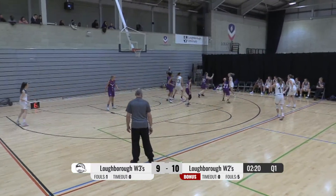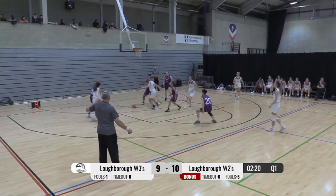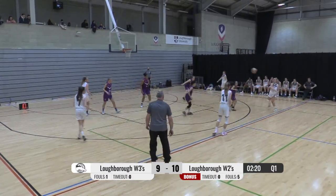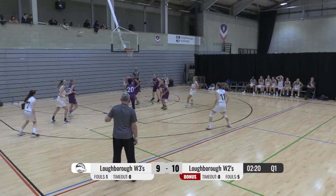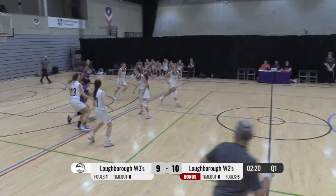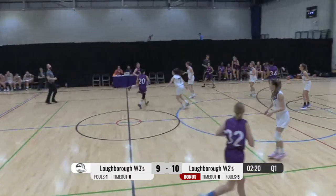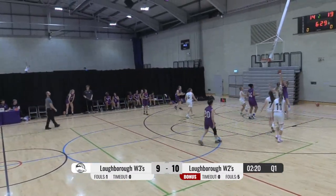The women's three in purple remain in a 2-3 zone. But a 3-point shot goes up and it's no good. Okay, Davies taking another three there, can't get it to go. And another 3-point shot, just a bit short. A lot of shots going up here by the twos. They're doing a good job of getting offensive rebounds, but they really need to start making their shots. Yeah, especially with the game this close.